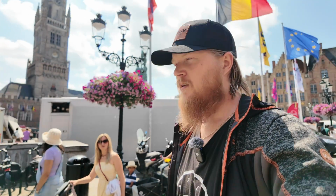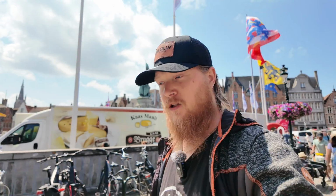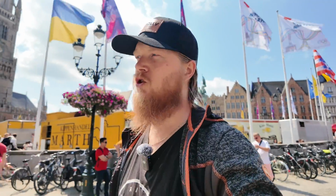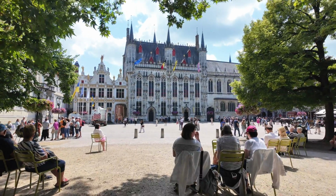But then in the late 15th century, all the trade moved to Antwerp, and Bruges became sort of a slightly desolate and poor place. And for a long time, it was kind of a poor city, and it fell into sort of disrepair for a little bit. But then when Belgium became its own country in the 1830s, they rebuilt the city, or not rebuilt because it was never destroyed. They just cleaned it up a little bit and made it more inviting.